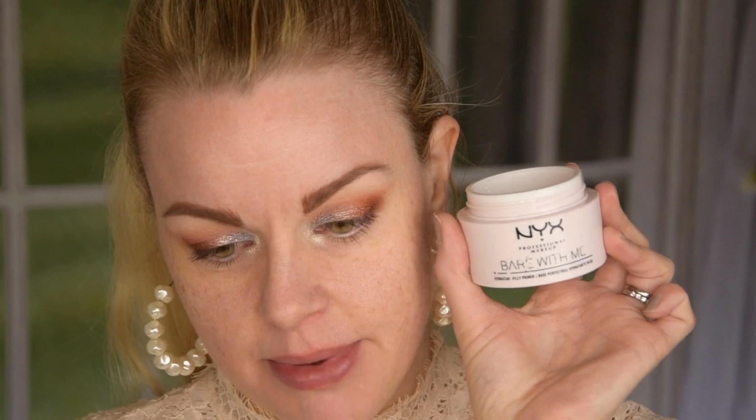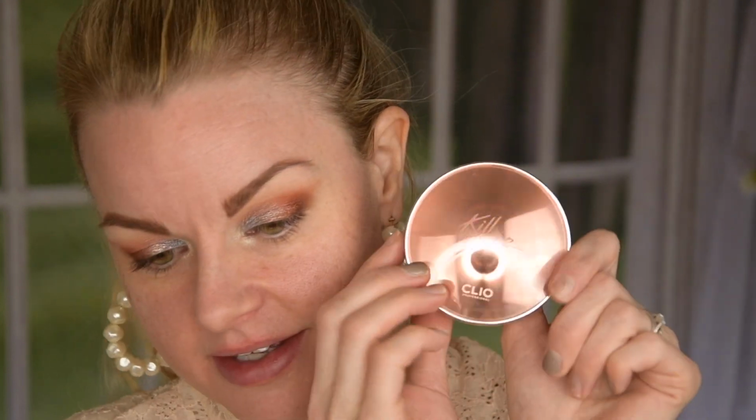with that. I'm gonna prime. I never do that, but I feel like my skin is so dry, so I'm gonna take this Bear With Me. It's a very hydrating primer, and also I need to use up the primers I have. So I have taken out this here.